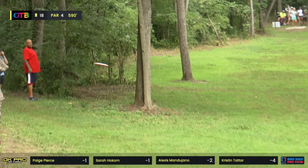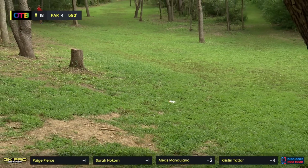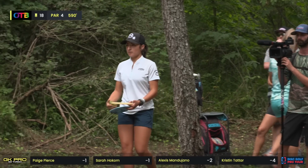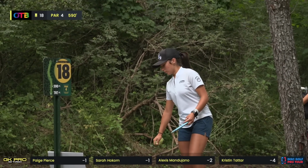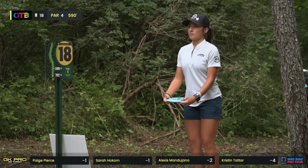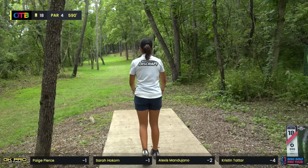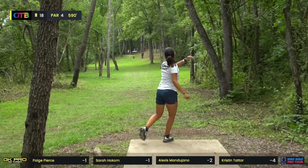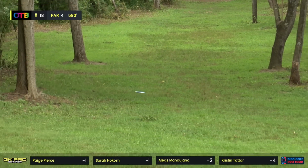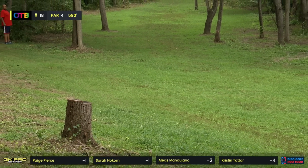Kristin. Oh my God. That was great. Six inches away from all six of those trees. And there's the stump. That's a perfect shot. That was a Star Pro again. Kristin definitely known for throwing that disc really well. It's stable for most people. It's straight for her. Ooh, that looks great too. Really low, but nice and linear.